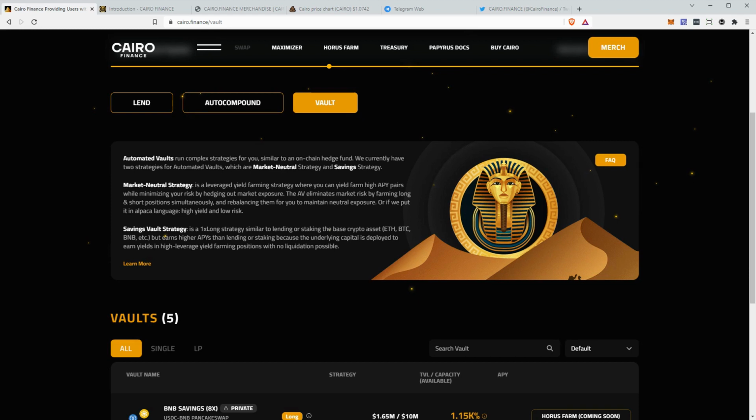And then we have the savings vault strategy, which is a 1x long strategy similar to lending or staking the base protocol or base crypto asset, ETH, Bitcoin, BNB, etc., but earns higher APYs than lending or staking because the underlying capital is deployed to earn high yields in high leverage yield farming positions with no liquidation possible.